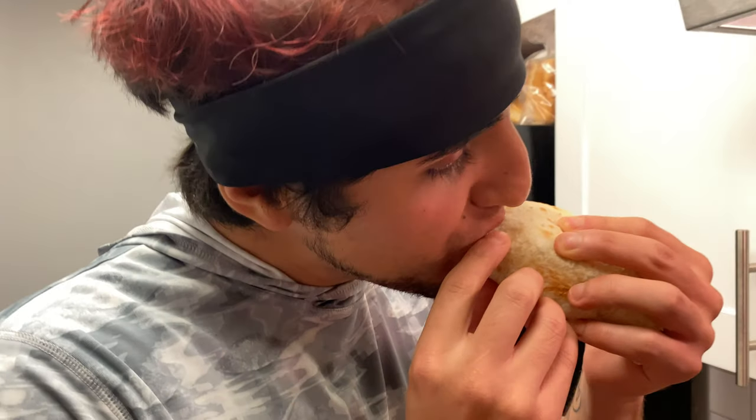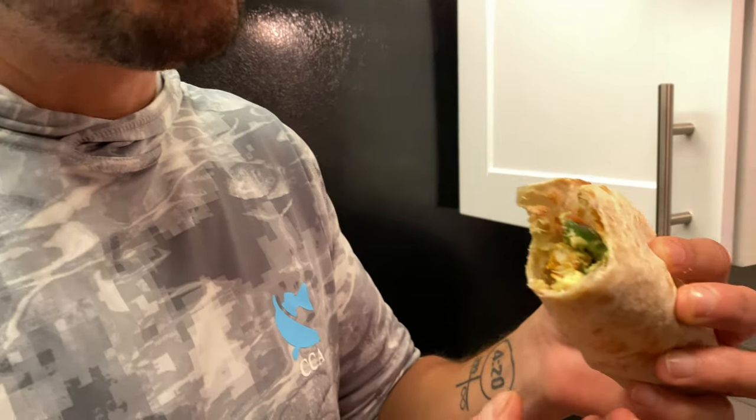The only thing that's weak in this is the jalapeno. Need to give a little bit better kick. Look, I can fish, no doubt. But I'm also a good chef.